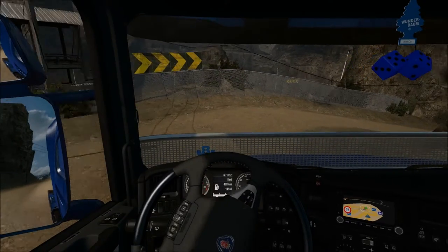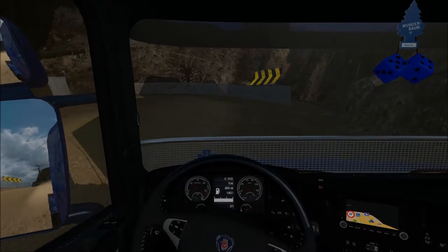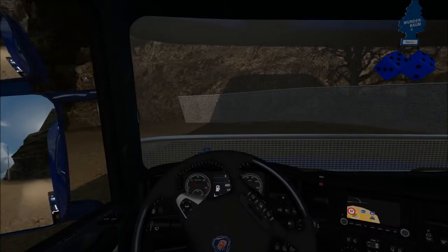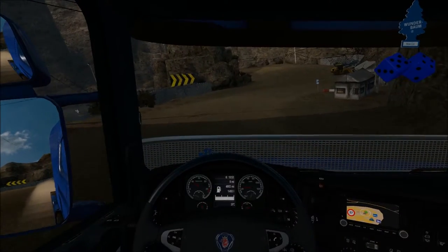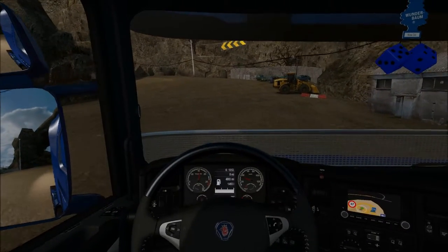It's really nice with all the new SCS interior sounds out. Like it makes a click noise with the indicators and stuff. It sounds really good. Really good addition, I think. But I just love the colour on this truck, especially with the black interior.